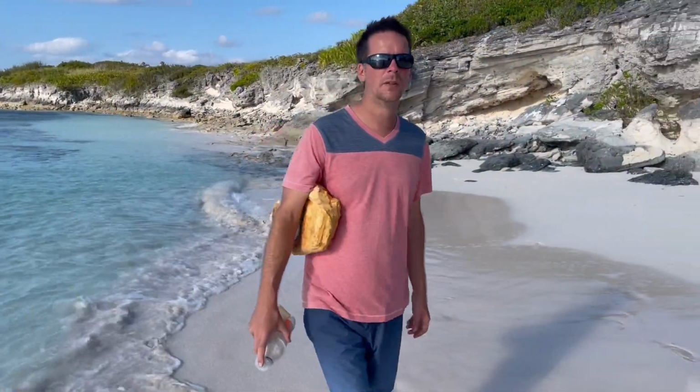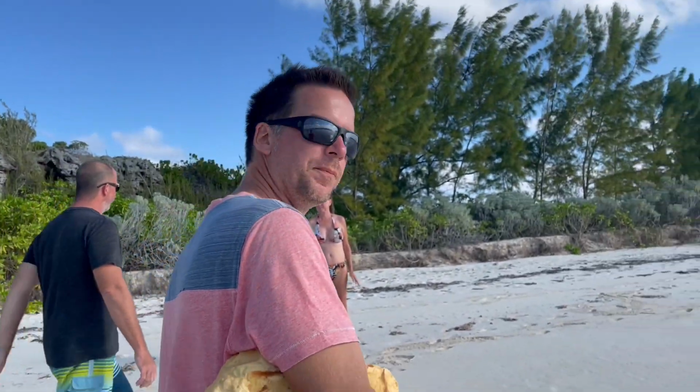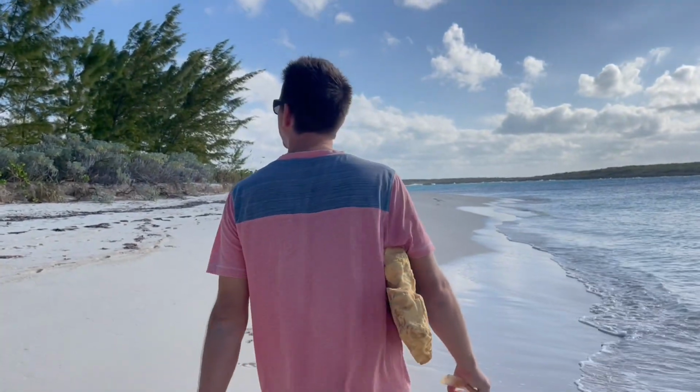Hey, I'm sorry. What is this underneath your arm? I'm sorry. I have to ask. I don't know, it's a chunk of foam or something. What is going on here? Why? You found a chunk of foam. Oh, you're on garbage cleanup duty. There's a pile of plastic over there. I'm just adding it to the pile. Oh, what a nice guy you are.